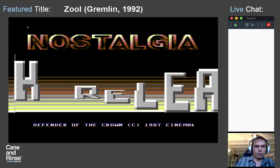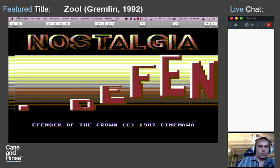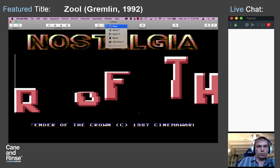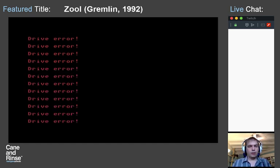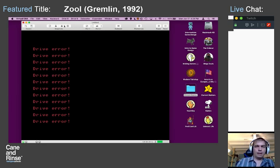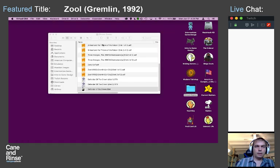All right, but I'm going to want to put the joystick in a whole other emulator to deal with here. Port USB device 1, import 2. There we go. Drive error, you say. Well then. So much for that. I gotta find a better copy of that, I guess.